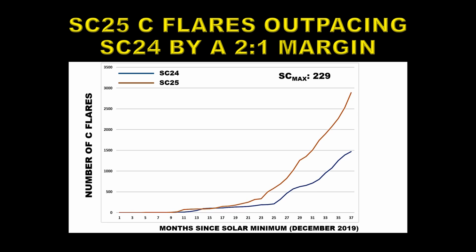X-ray flares come in three categories: C flares, which are the smallest of the flares, M flares, which are moderate to important flares, and the X flares, which are very, very big flares. If you base the relative activity on C flares for solar cycle 24, shown in blue, and solar cycle 25, shown in red, solar cycle 25 is outpacing solar cycle 24 by a margin of 2 to 1, which would imply that we have a solar maximum of about 229 if this reflects the eventual size of the cycle.